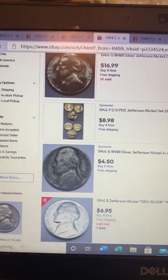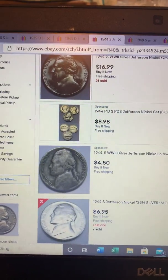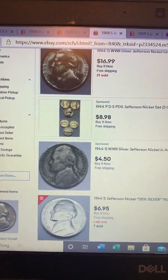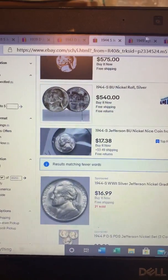But 44S is a key date, probably harder to find currently than the 38D in anybody's collection or coin dealers or anywhere else that you go looking for coins.